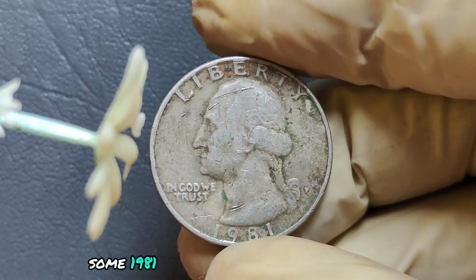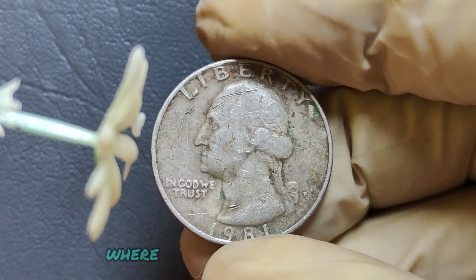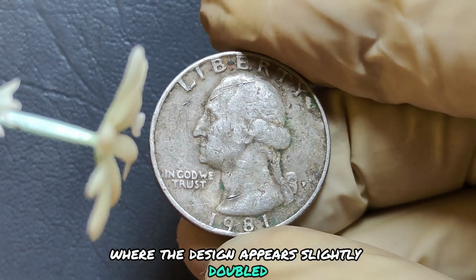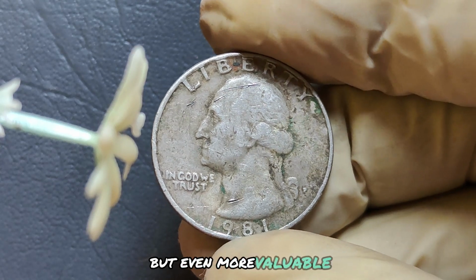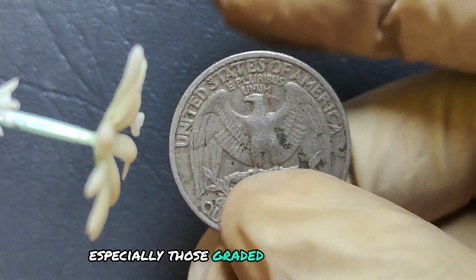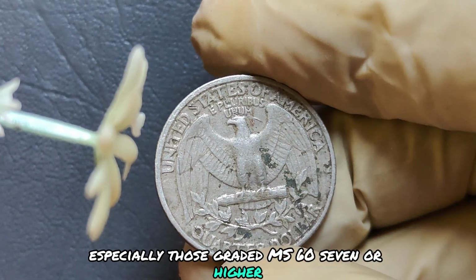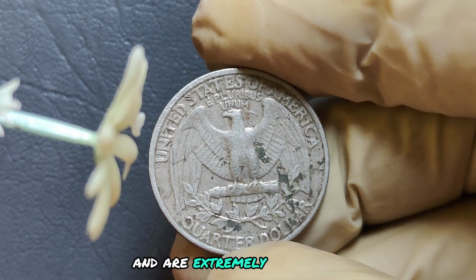Some 1981 P quarters have unique errors, like double dies, where the design appears slightly doubled, especially on the date or lettering. But even more valuable are the coins in mint state condition, especially those graded MS67 or higher. Coins like these are considered nearly flawless and are extremely rare.